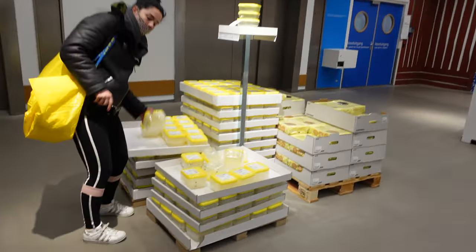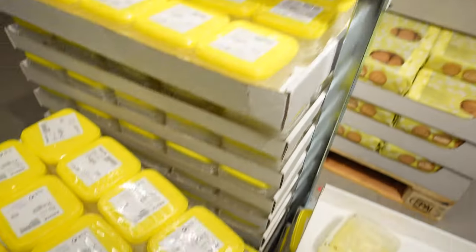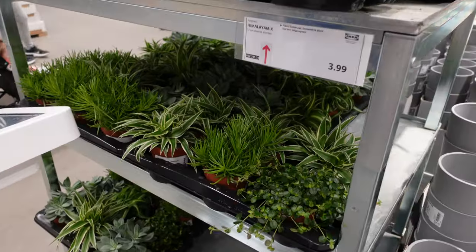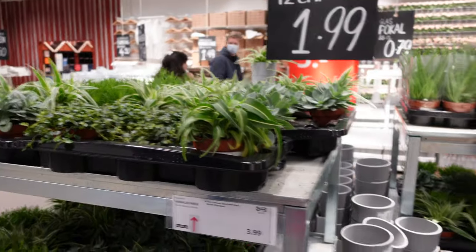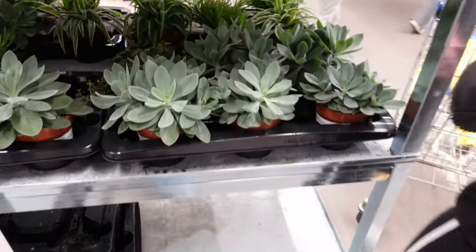Hi, Bucky Palace. Sowieso neem ik deze. Yellow. Pruta. Dat klinkt als pruta. Pruta, ja. Nee, maar ik ga toch weer meal preps doen en zo. Oh ja. Every time I come to IKEA, I have to buy new plants. Maar ik vind die vaas niet leuk. Nee, maar je krijgt sowieso meer. There's gonna be lots of more pretty ones. Are you gonna take that one? Ja, maar bij de planten.